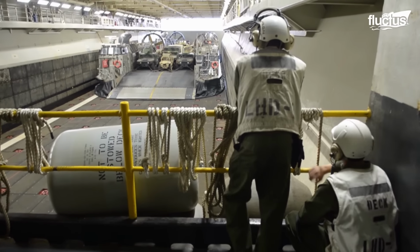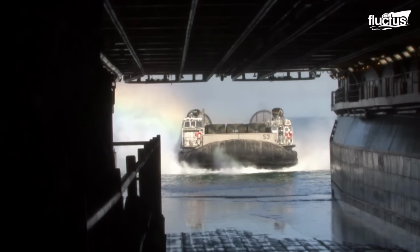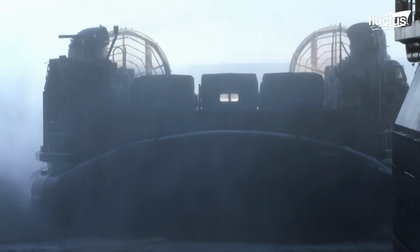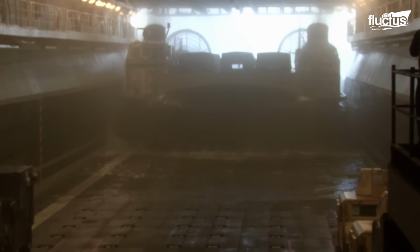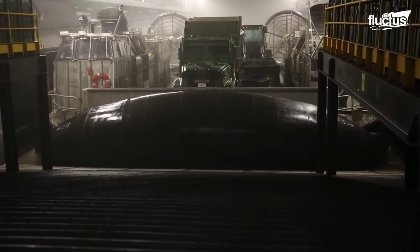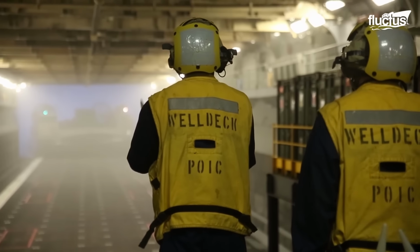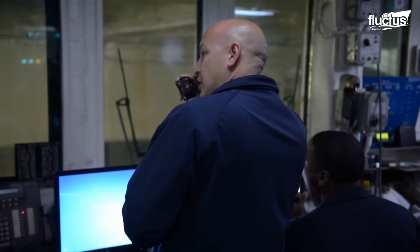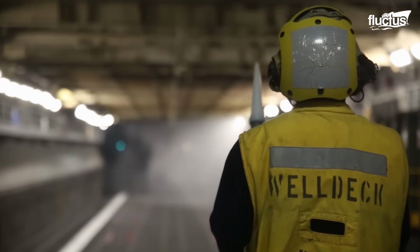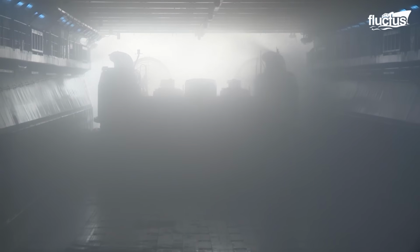LCACs also operate out of well decks and are nearly as wide as the deck itself. For this reason, deploying and recovering one of these massive hovercrafts is a rather difficult operation for both the pilot and the well deck crew. That's why both parties take great care to communicate with one another at all times. For these men and women, losing an AAV or LCAC is more than just losing an amphibious vehicle, but all the equipment and cargo that vehicle might carry.